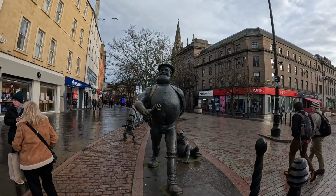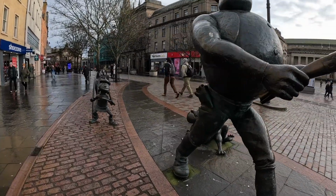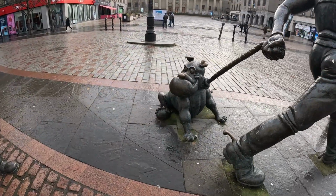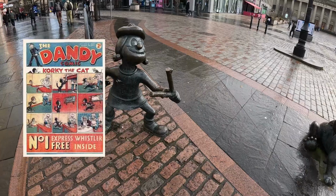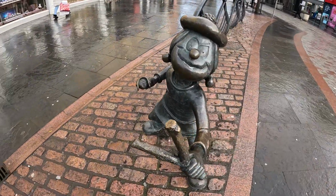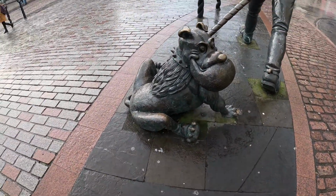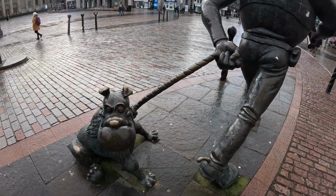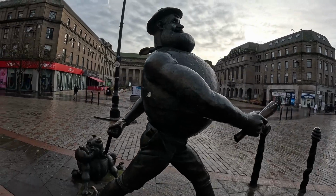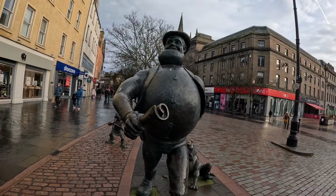You guys have any idea why this is called Desperate Dan? Desperate Dan? He's a comic. So I'm Australian. Forgive me. Yeah, the Dundee. The two comics were called The Dandy and the Beano, and they were produced in Dundee. Okay. And Desperate Dan was one of the main characters in The Dandy. That was Minnie the Minx. She was always up to no good. Right. Because people of our age were reading these comics, and they're part of our culture. I suppose they've erected a statue to Desperate Dan because he's the main man.